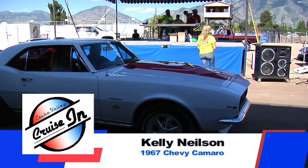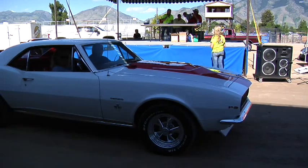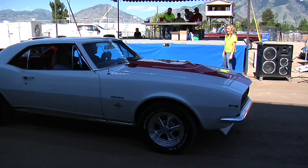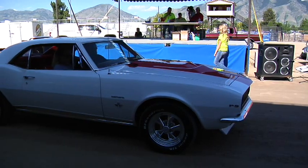I like that one. Utah's finally got some good vintage plates, and their plates so you can put your name on and all that. That's good. That looks good. Thank you, Kelly, for coming. Beautiful car.